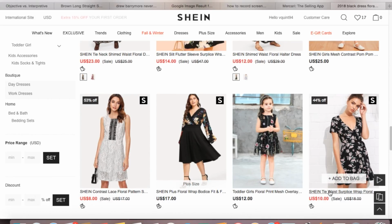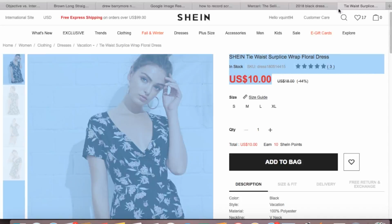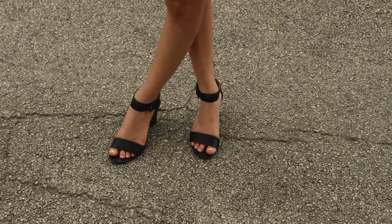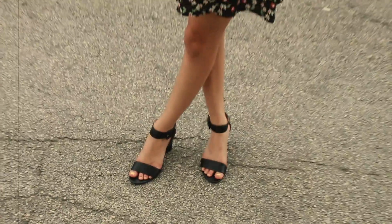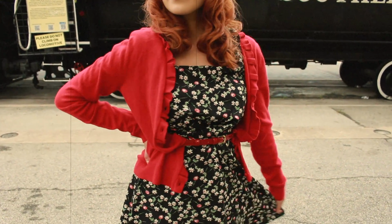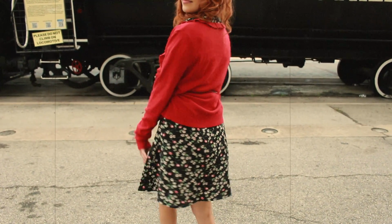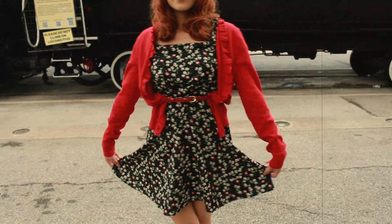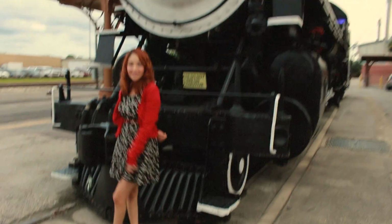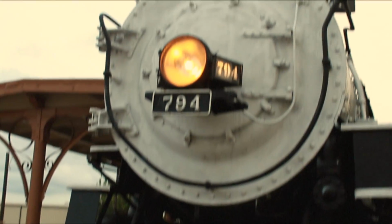So this dress right here, I felt like it looked like her style, and it's only $10. Put it with a red jacket or sweater, and you're going to get that dancing scene look. I also put a belt around the waist because that's what she had going on. I just love this dress. I actually wore this to class, and I go to a public university, and people were complimenting me left and right. Everybody loved the dress. It's just a very cute dress.